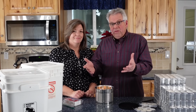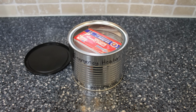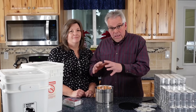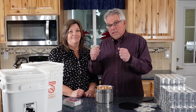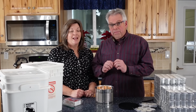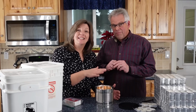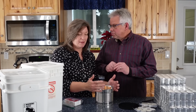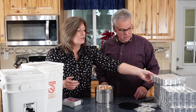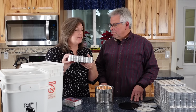I mean, obviously this isn't the ideal, right, but it's certainly something that you could store easily, something that would be easy to use and would provide an inexpensive source of some heat and some light and possibly a little bit of cooking. We'll talk about that in a few minutes. And think about this. So this can was free, right? Oh, ouch. It's just kind of recycled, right? And these candles, if you get them for $1 when they're closing them out this time of year, wow, you've really saved a lot of money.